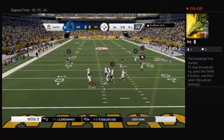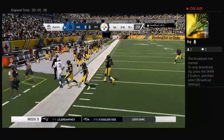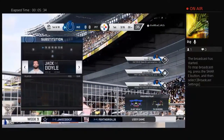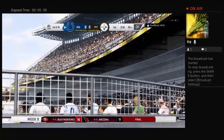On 2nd and 9, Brissett steps away to his left. He'll run it, and he'll take this across the 25 before going out of bounds. Opted to run for it. The decision a good one, picking up the first, getting 14 yards on the scramble.